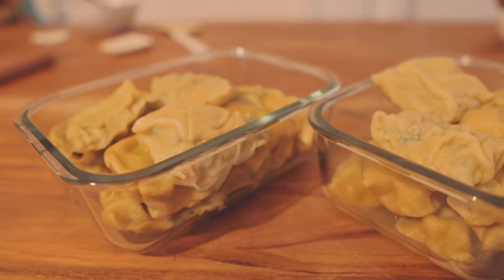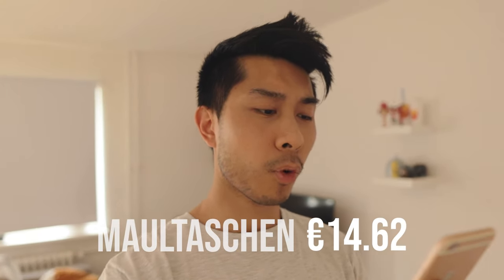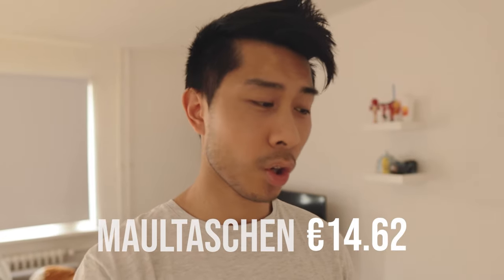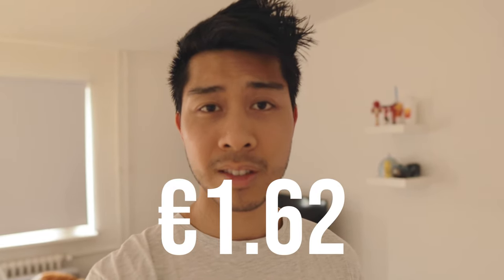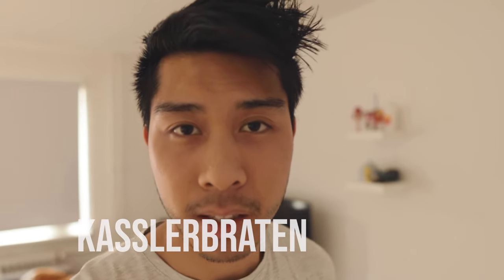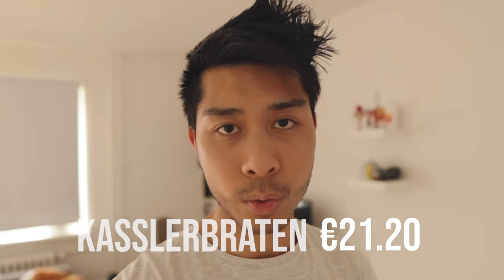So I was actually really happy with how the Maultaschen turned out. They're absolutely amazing and very, very tasty. The total cost of the ingredients was €14.62 in total with ingredients left to spare, and divide that by 9 portions and we get €1.62 per meal.